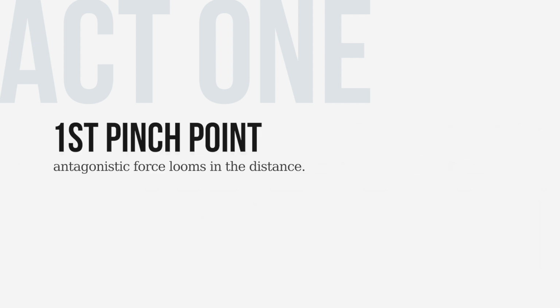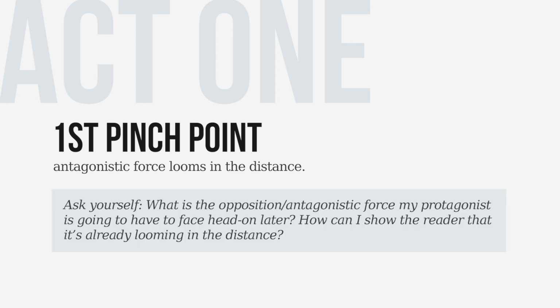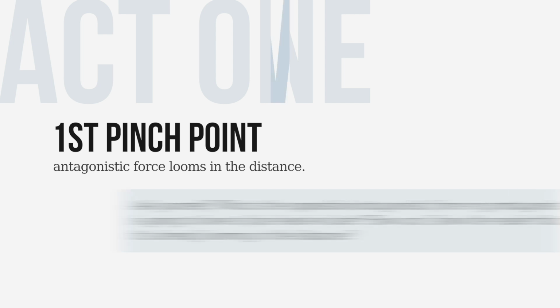First pinch point. Antagonistic force looms in the distance. Ask yourself, what is the opposition or antagonistic force that my protagonist is going to have to face head-on later? How can I show the reader that it's already looming in the distance?